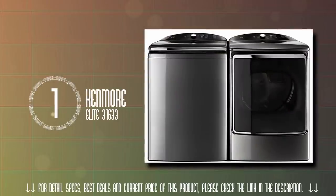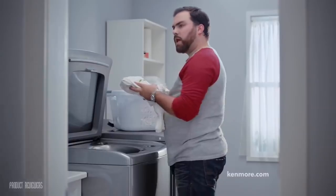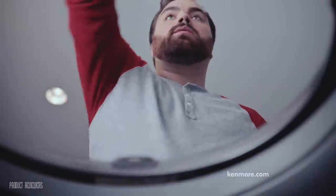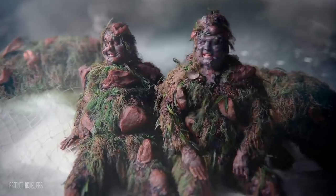In number one, we have none other than the Kenmore Elite 31633, a 6.2 cubic feet top load washer. This washer can wash up to 32 towels in a single load and gives your fabrics the right amount of clean, thanks to the new, exclusive quad action impeller. When you need to head out of the house soon, just use Accela Wash technology to wash more loads in the same amount of time.